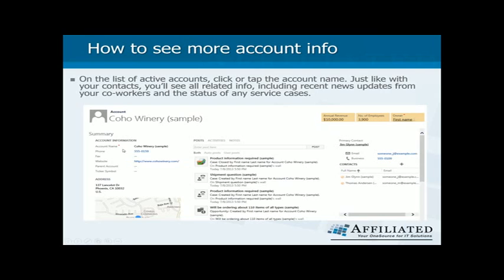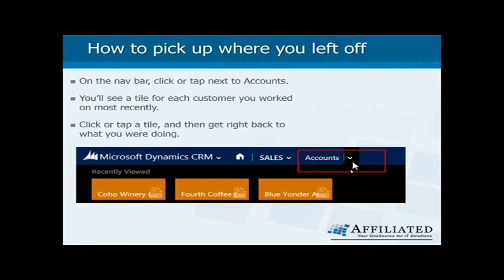So in this visibility, we have our account information, of course, our Bing Map integration, our activity posts. These would be our tasks, our phone calls, our cases being open, opportunities being won. You can see all this information here. On the right-hand side, I can see my primary contact and all of my contacts that are associated with this account. As you guys know, you always have more than one.